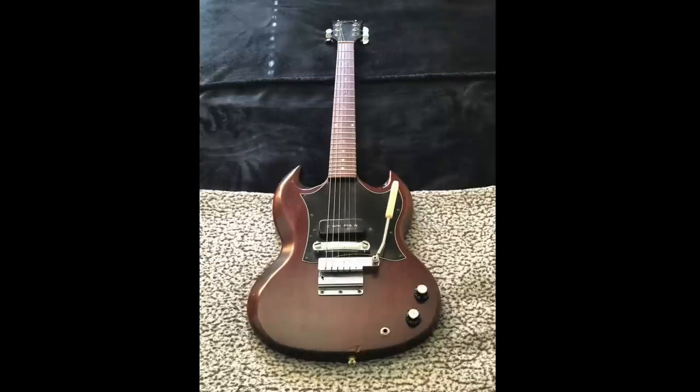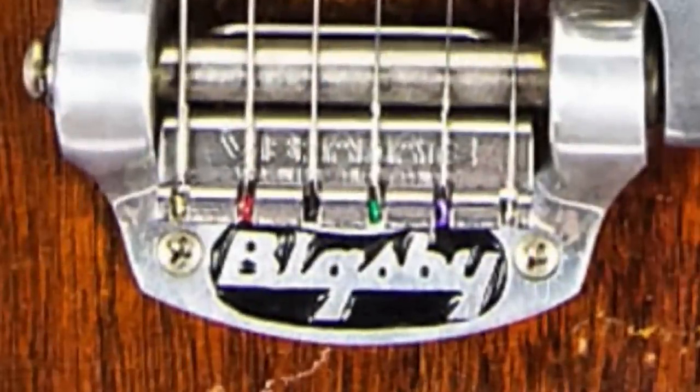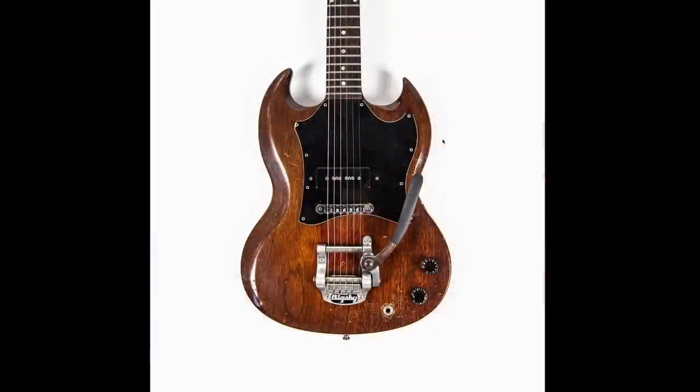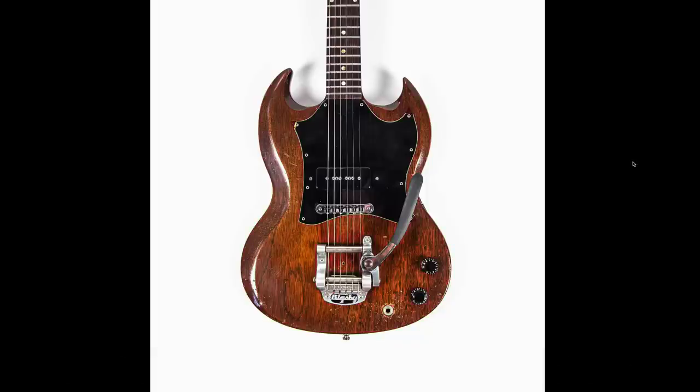However, it's not a secret those are not the best trems in the world, so it looks like it was upgraded to a B5 Bigsby. But they've got the Vibramate spoiler on it, so it's a lot easier to string up. And if we look at our pick guard, it's got a couple of chips off the side, but that helps show you how this didn't start life as a mahogany colored SG. It was cherry, like you can see here and in these corners. It's just faded from all the use.